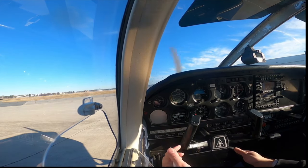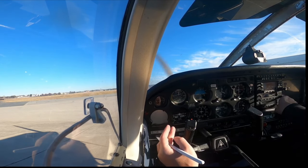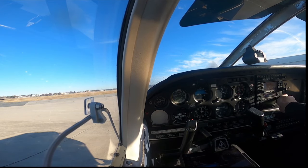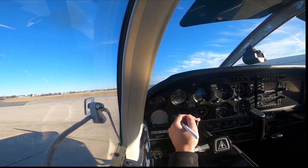My first instructor and I were doing IFR flights at night, which I love because I'm an oddball. I love night flying, and all my flying is just perfect at night. If I could have done my check ride for my private pilot at night, I certainly would, and I would do it again for this IFR one. It's just how I am.